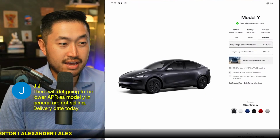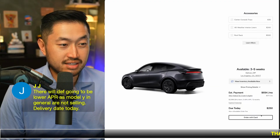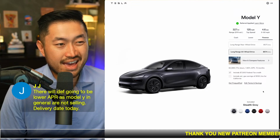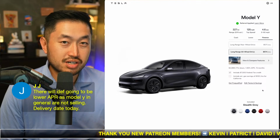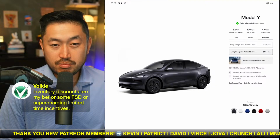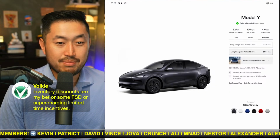Like I was taking a look at the Model Y deliveries, like how much inventory they have near me. And yeah, each of these pretty easy to get, especially for, of course, not the rear-wheel drive, the all-wheel drive. And then Model S, Model X, kind of the same thing too, even though, of course, free supercharging is on inventory models only. Volky, inventory discounts are my bet. Some full self-driving or supercharging limited time incentives.